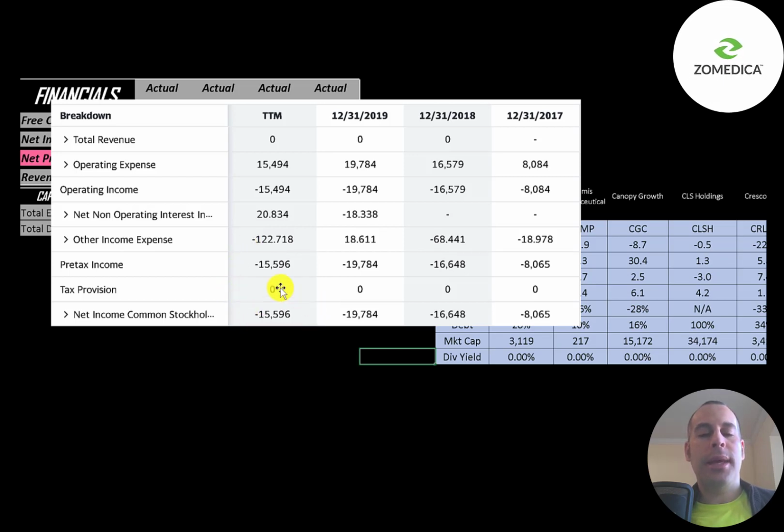Then the bottom line of the income statement is their net income, and that's negative every year. It was negative $8 million in 2017. In the trailing 12 months, it's negative $16 million.